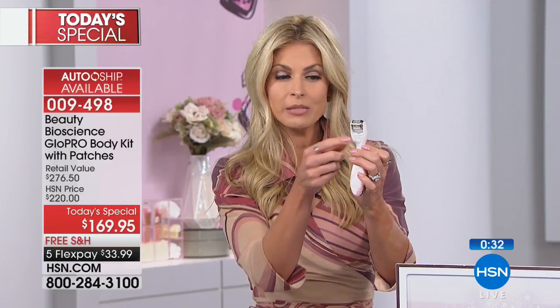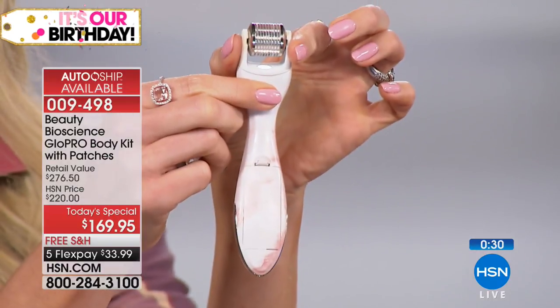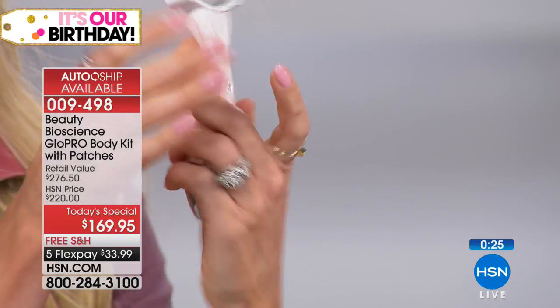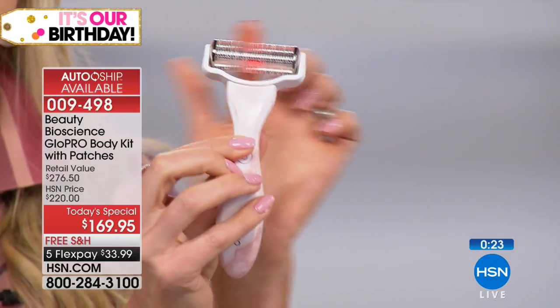So take a look at the back here. You'll notice that there's a button. This is the release button. You'll take your face head off at night. So after I do my face treatment, 60 seconds, I pop this off. I pop my body head on. Boom, so easy, done. Now I'm ready to treat my body.